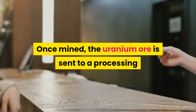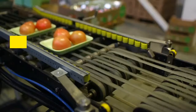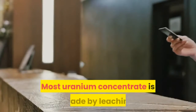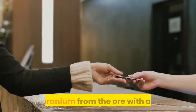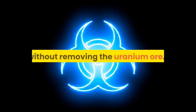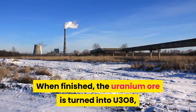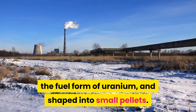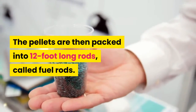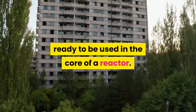Once mined, the uranium ore is sent to a processing plant to be concentrated into a useful fuel. There are 16 processing plants in the U.S., although 8 are inactive. Most uranium concentrate is made by leaching the uranium from the ore with acids. Sometimes the concentrate is made underground, without removing the uranium ore. When finished, the uranium ore is turned into U-308, the fuel form of uranium, and shaped into small pellets. The pellets are then packed into 12-foot-long rods, called fuel rods. The rods are bundled together into fuel assemblies, ready to be used in the core of a reactor.